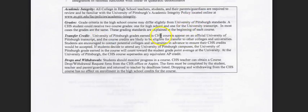Transfer credit: CHS courses appear on an official University of Pittsburgh transcript, and you should contact your potential colleges and universities, because CHS credits are accepted in a wide variety of places, but it depends upon your specific institution. Drops and withdrawals: you need to contact me, the teacher, and I will contact the University of Pittsburgh to get the form and all that kind of stuff, but we don't anticipate those kinds of things happening.